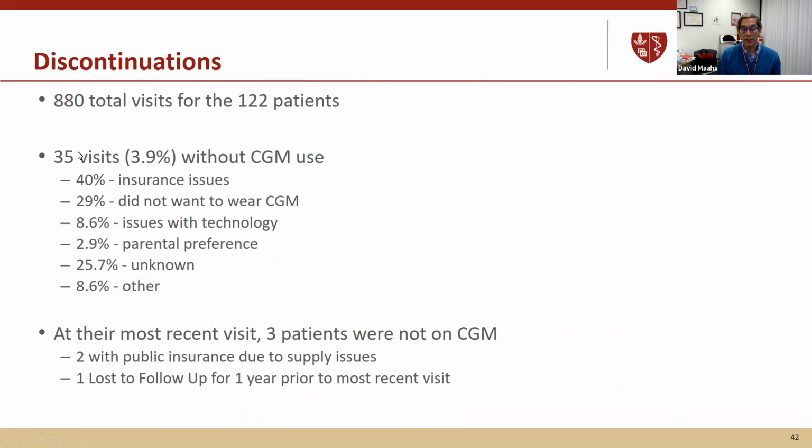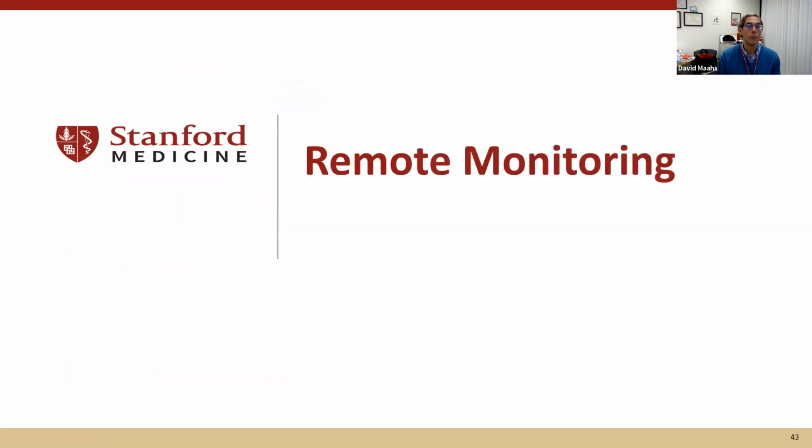So as far as discontinuations, we have 880 total visits for these 122 patients. There were 35 visits, only 4%, without CGM use. Some of them were insurance issues. There were some who didn't want to wear CGM or take a break. There were some issues with technology, parental preference, some unknowns, and then some others. And there were 3 patients who were not on CGM. 2 had public insurance, and there were supply issues. And then there was 1 lost to follow-up for a year prior to the most recent visit out of 122.